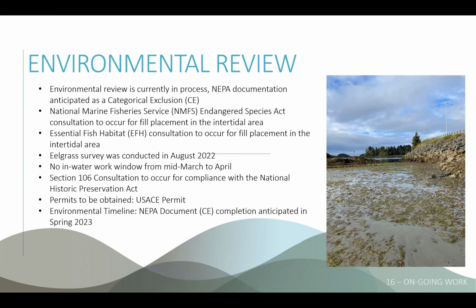In addition, another part of the NEPA process is reviewing the historical properties in and around this area, and that's what we call a Section 106 consultation to ensure we're not impacting any historical properties through that. With all that, we try and get to this categorical exclusion to complete our NEPA process. We're anticipating a US ACE, that's Army Corps of Engineers permit for the intertidal fill.